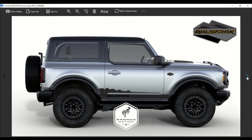Other options include the 35-inch mud terrain tires, the bead-lock capable wheels, electronic locking front and rear differentials, long travel dampers, and a sway bar disconnect feature. And this is just going to be awesome, especially when people get a chance to drive this baby and actually show people what it's like. So there's a lot to offer.